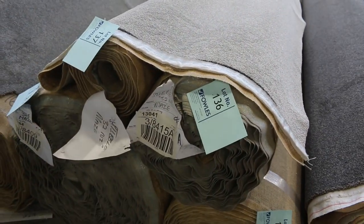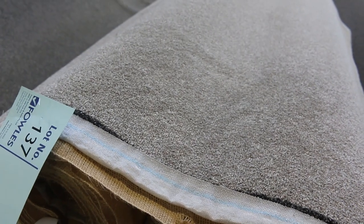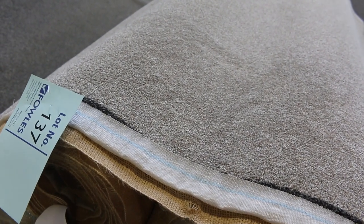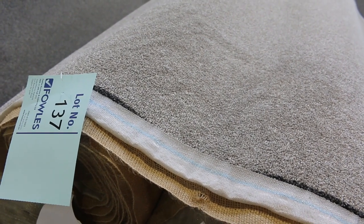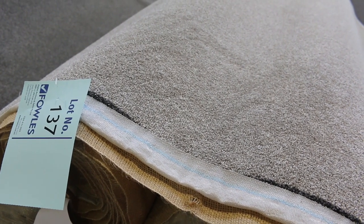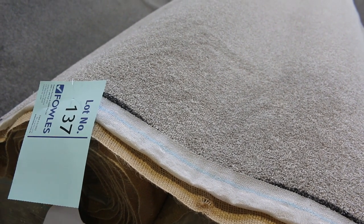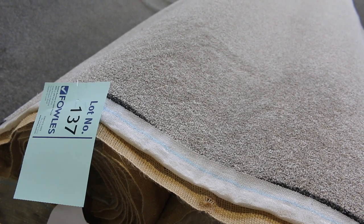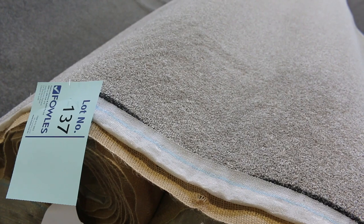Under these ones, look at this one, it's a nice neutral colour. I've got four rolls here, so good meterage. Lot number 136 right through to lot number 139. So this is called Stipple Marble. It is a nice colour, a beautiful quality solution dyed nylon carpet. Somewhere around about the sort of $40 a meter mark, I'd be thinking. It will start from $30, and that's where all our carpets do start from. We reserve price it at $30 a meter for the majority of our carpets. So I'd be thinking somewhere between $30 and $40 a broadloom meter.